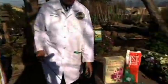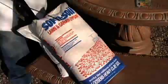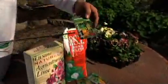You can also use gypsum as well. Gypsum works like a bunch of tiny shovels, again, opening up the soil. It's pretty critical. Finally, I always like to talk about pH.